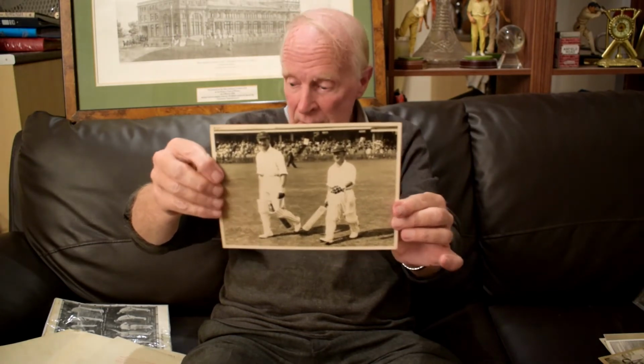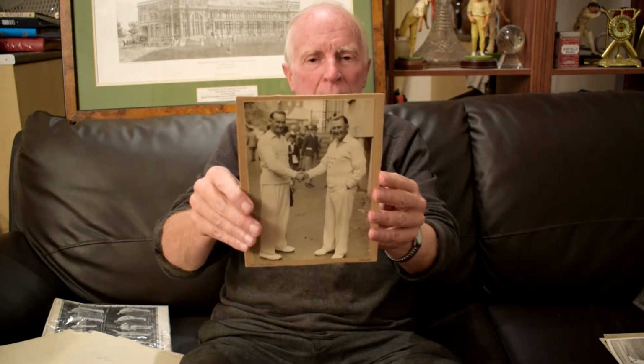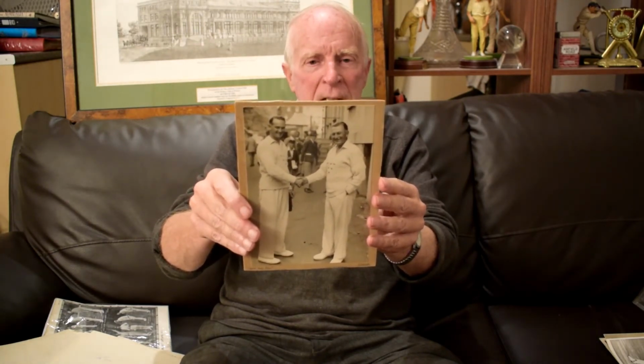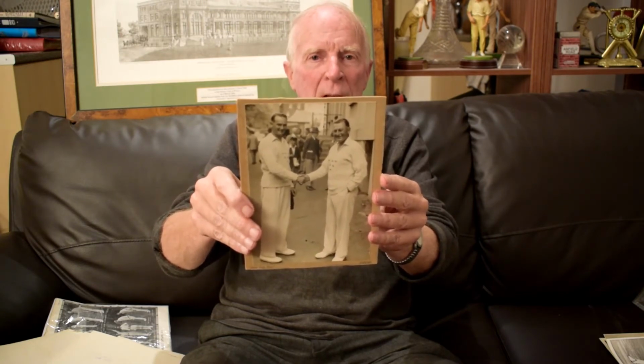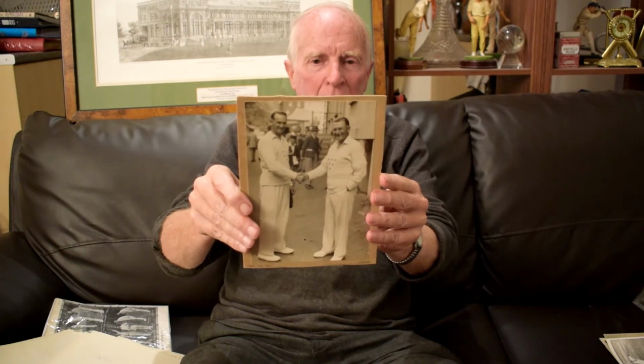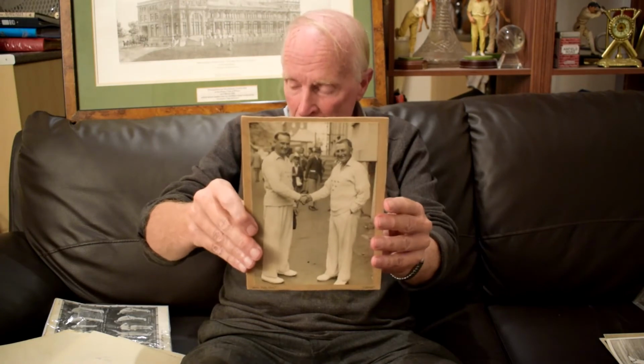Pre-war, John Langridge, famous Sussex opening batsman, record holder, and the well-known little wicket keeper Titch Cornford coming out to bat at Hove, Sussex Daily News. And this is Jim Parks Senior and Jim Langridge shaking hands, probably on their selection to go abroad on one of the MCC tours, taken behind the pavilion at Hove.